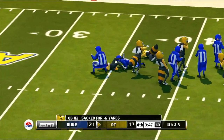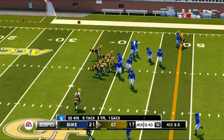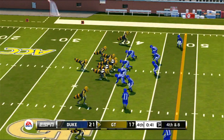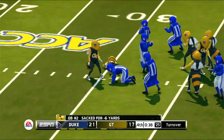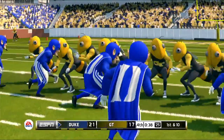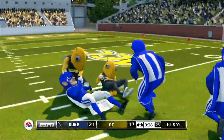Just a huge stop right there here late in the 4th quarter in a game this tight. That might be one we look back on later and say that won the ball game. He's going to try and scramble. So a big, big stop on 4th down here late in the 4th quarter. They don't pick up the 1st down, and the ball will change hands.